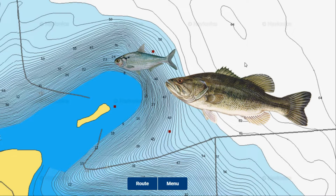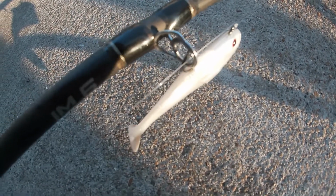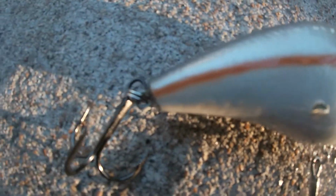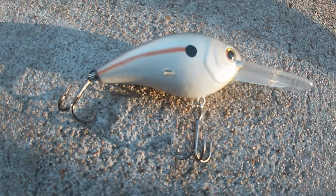They'll be taking out shad as they're trapped against the surface of the water, and you'll be able to catch quite a few of those fish with swim baits in the middle of the water column, topwater baits, early morning and evening. You can catch them with crankbaits, deep diving crankbaits, shallow crankbaits. Really depends on where they are in the water column.